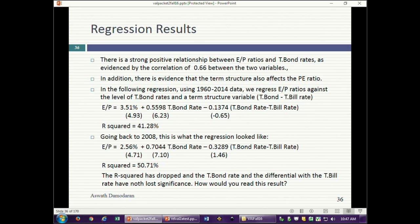So if you get a chance, plug in today's T-bond rate, 2.25% checked as I came in, and today's T-bill rate, which is about 0.45%, and see what you get as today's predicted earnings to price ratio, and then compare it to the actual earnings to price ratio, which you should be able to find online. And make the judgment for yourself whether stocks are cheap or expensive. Any questions about market PEs?